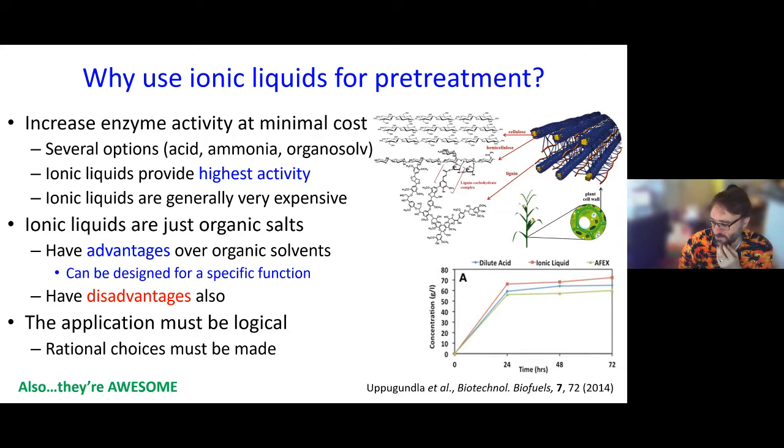The U.S. Department of Energy's Joint BioEnergy Institute did a study with, I think they're up now to 38 different feedstocks. And they used between 4 and 6 pretreatment technologies on each one. And the ionic liquid gave the highest enzymatic sugar yield 38 out of 38 times. So why did we use it? Well, we're starting from a position of strength. It is an outstanding way of getting sugars out of a tree.